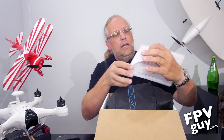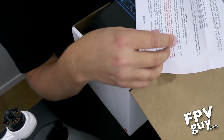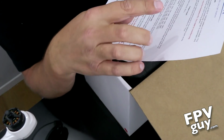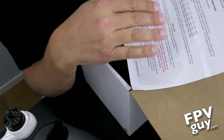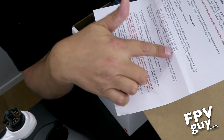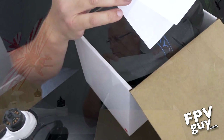Okay, and in here appears to be, okay, here is information about the setup, what kind of batteries to use. There's also how to set up the video in, which channels this includes, and how to protect the lens. So I think we're gonna put that up on my blog.